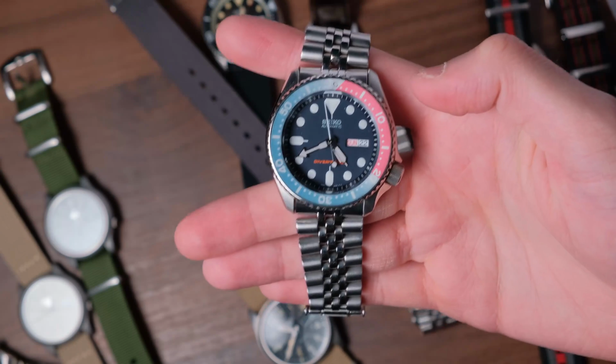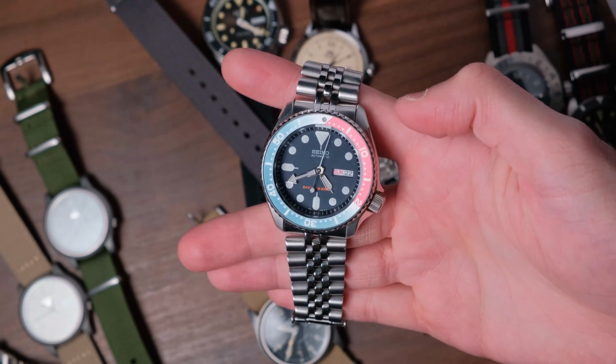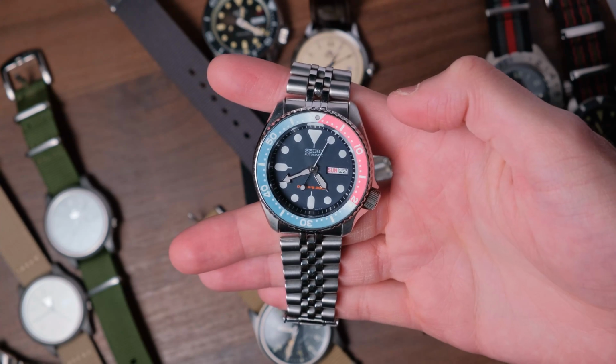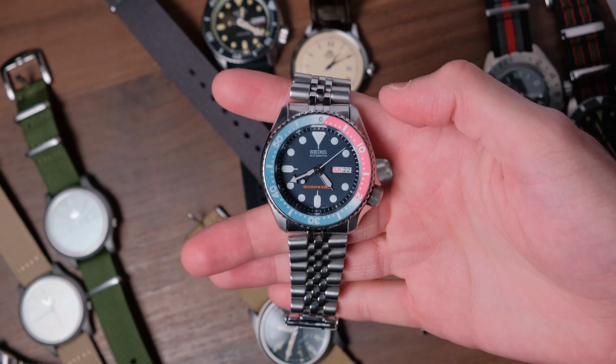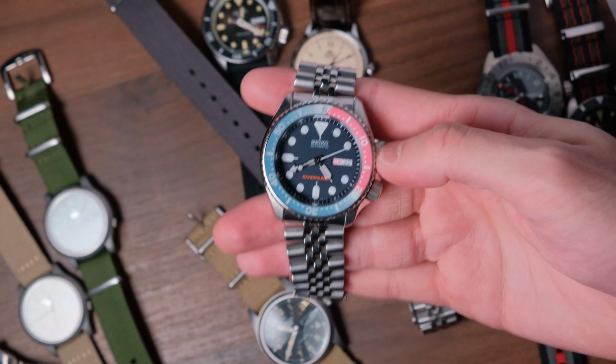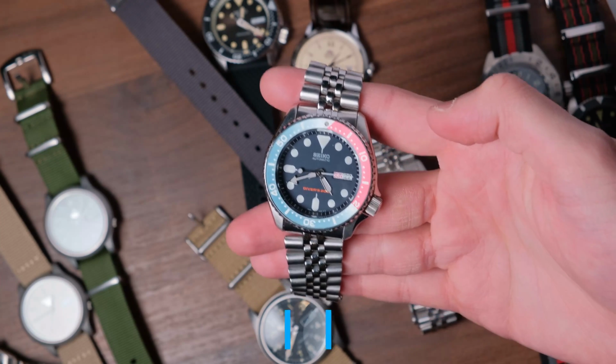Now, other than the Seiko 5, there are a few other Seiko models that are really, really good entry-level points into automatic watches. Again, we're thinking about under $200-ish here, so this is going to be a little bit of a tough one in the sense that right here in my hand is the Seiko SKX009.